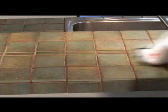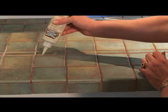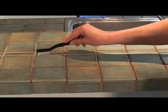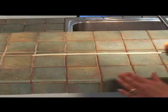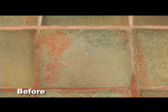Take a dry towel and remove the excess moisture. You just put a little bead of the product in the grout line. Take the brush, and you're going to fill that grout line. Take the chamois and wipe it off the tile. Renee, this looks great, and I love how simple it was.